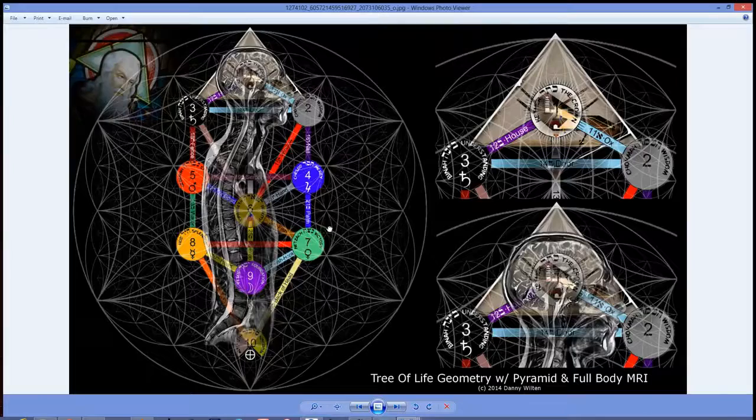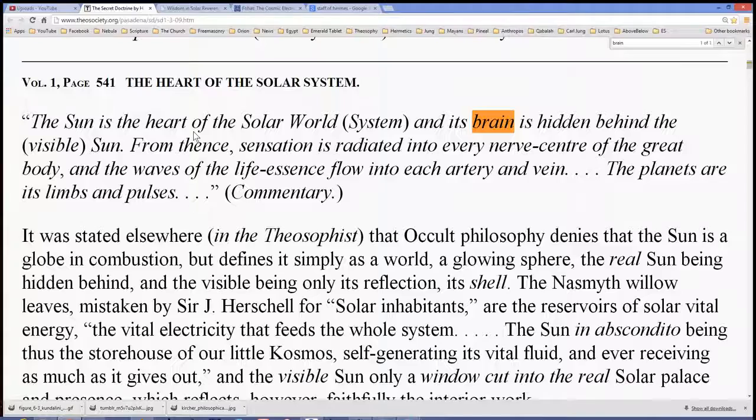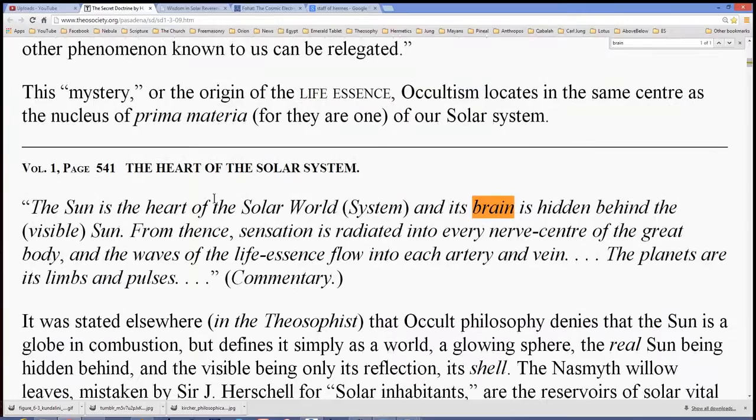Okay, so that's really important to remember, because now I'm going to read to you some stuff that I found in some esoteric stuff. And this is all going to come together when I show you the symbolism cosmically. Now I've shown this stuff before, but I didn't find this text until just recently. It says the sun is the heart of the solar world system, and its brain is hidden behind the visible sun. From thence sensation is radiated into every nerve of the great body, and the waves of life essence flow into each artery and vein. The planets are the limbs and its pulses.